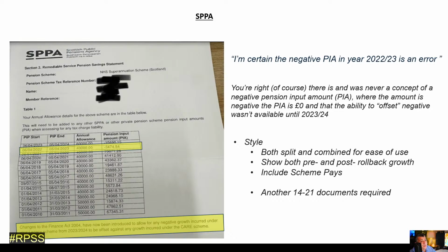It's also, and I hope SPPA colleagues don't mind me saying so, a little bit deficient in information compared to the RPSS that I showed you from England and Wales. So the England and Wales one showed both split and combined pension growth, because the calculator requires you to put in combined pension growth. It also shows pre and post rollback growth, so you can do that bit about working out whether or not your pension amounts have gone up. And crucially, it also includes scheme pays on the RPSS in England and Wales. And so without all of those things, you might look at needing to be finding another 14 to 21 documents just to be able to use the HMRC service, rather than being able to do most of it from the RPSS. So we hope they've listened to that feedback.